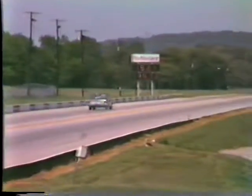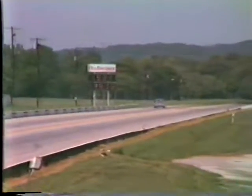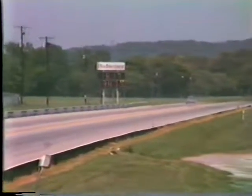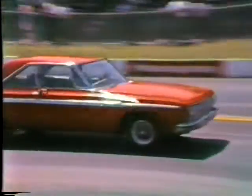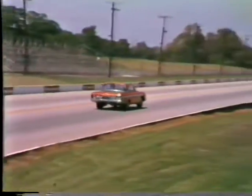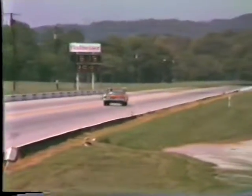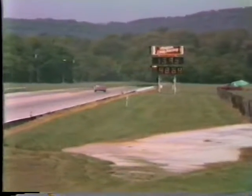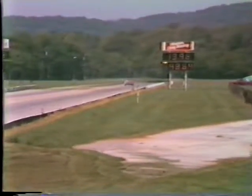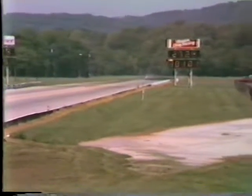Travis Miller is in the left-hand lane, and he goes through with an ET of 16.16 and a mile an hour of 89. So he rolls, 4-speed, doesn't miss a gear, goes across the line with an ET of 13.96, mile an hour of 101.01.